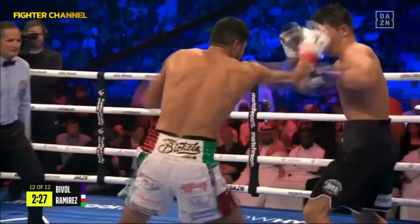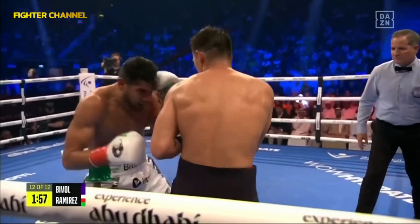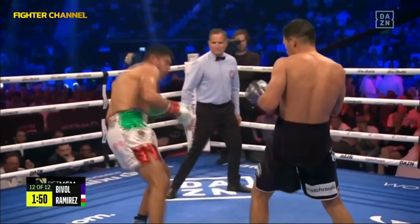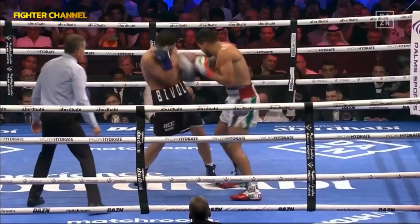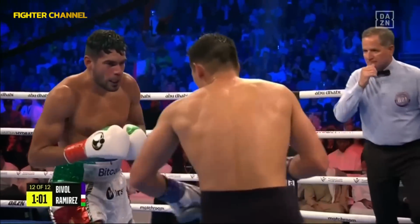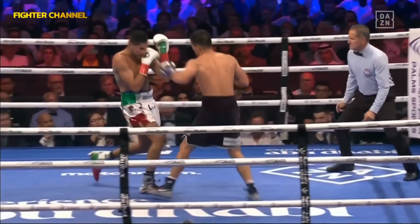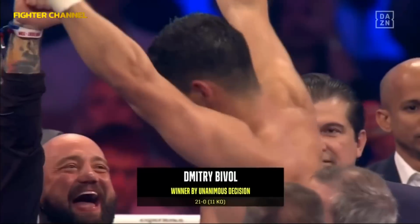He's got the power and the tools, but can he get in the position to let Ramirez pin Bivol into that corner? Instead, he was on the receiving end. Is Bivol looking for the knockout? Zurdo wants Bivol to exchange with him. To the bell! A masterclass! He found some energy from somewhere, and he was the one winning the exchanges in the end. Great. Zurdo Ramirez.